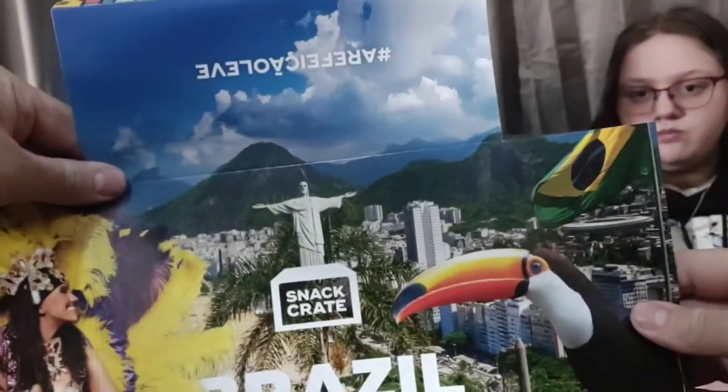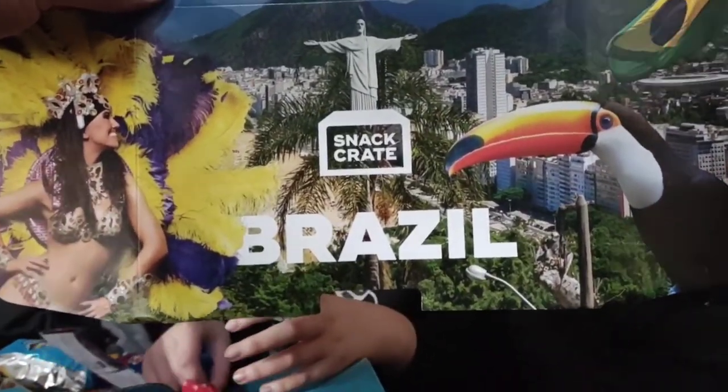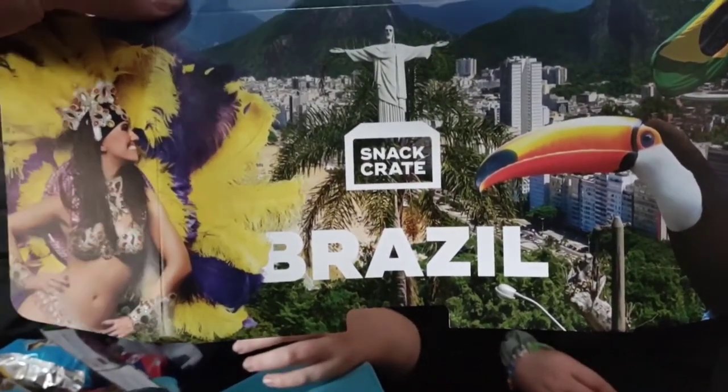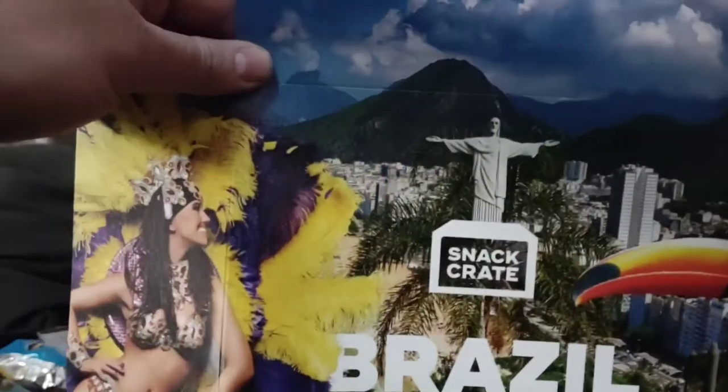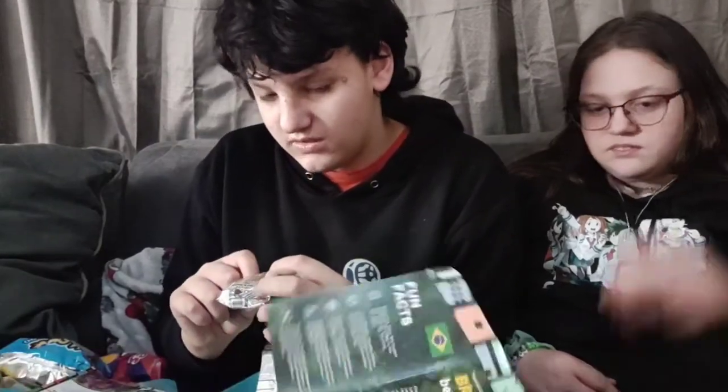Oh, yeah, this is our Brazil snack crate box. Look at that. We got a little cool Brazilian dancer there, and we got their famous Jesus statue, and a toucan, and beautiful subtropical mountains out there. Wow. There's still more. Oh, there's a little bit more. All right, look, there's fun facts on the inside of it.